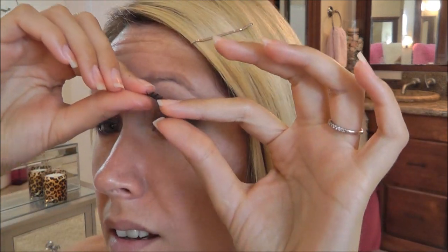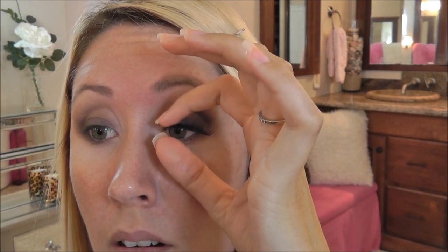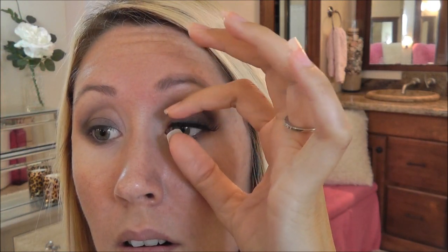Right here is where I couldn't decide if I wanted to use mascara or lashes, so I decided to go with lashes. Okay, so I just applied my Duo Lash Adhesive in dark, and since I can't afford to use tweezers, I'm going to have to use my fingers, which usually I prefer tweezers. But we'll see how this goes. Well, I gotta tell you, I really prefer tweezers, but we're making it work.